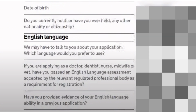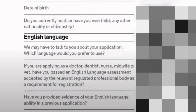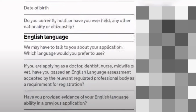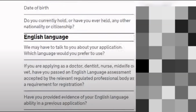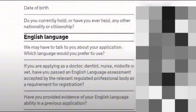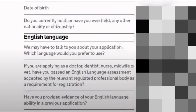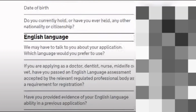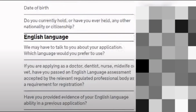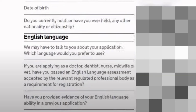This section is English language. We may have to talk to you about your application. Which language would you prefer to use? After selecting the language, the next question is, if you are applying as a doctor, dentist, nurse, midwife, or vet, have you passed an English language assessment accepted by the relevant regulated professional body as a requirement for registration? Have you provided evidence of your English language ability in a previous application?